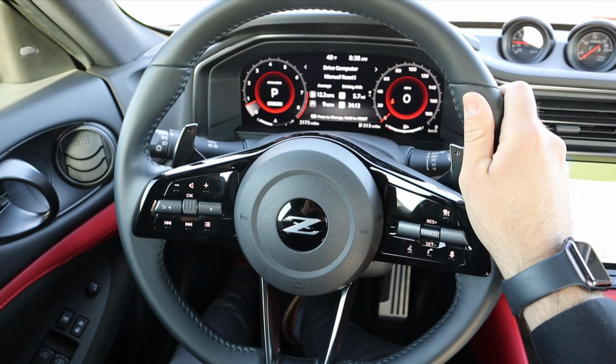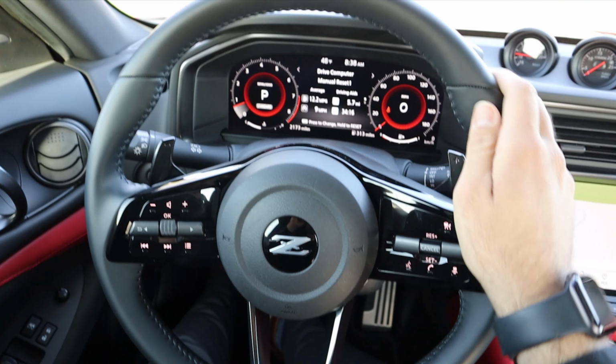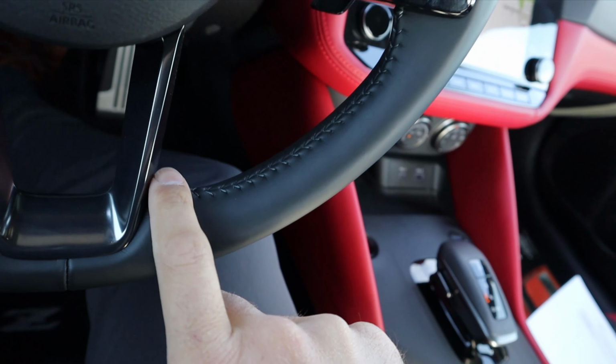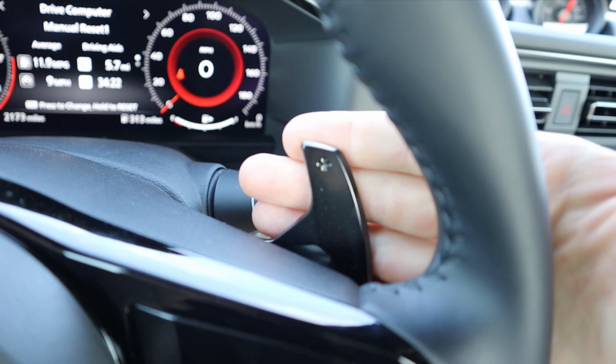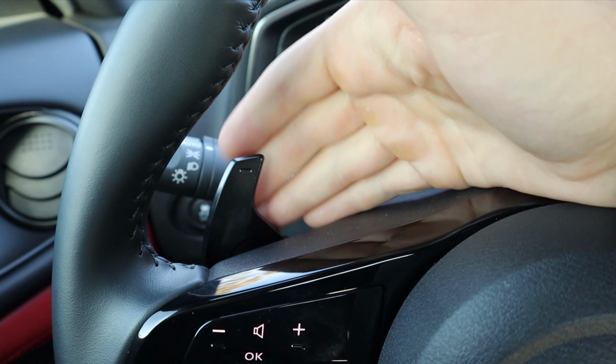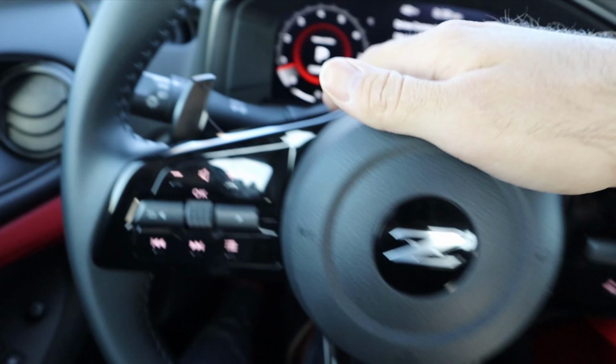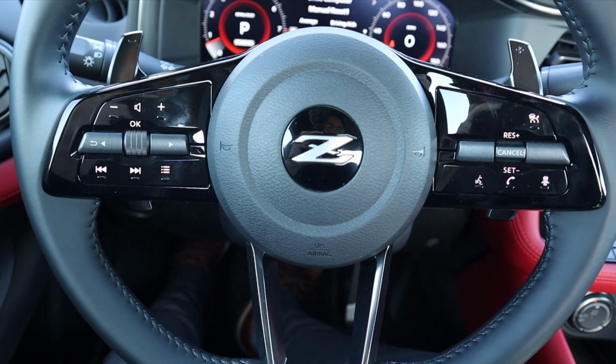Now here is the steering wheel for the new Z. So you can see it's really nice from a material standpoint and aesthetic standpoint too, frankly. But notice the stitching here on the center. And then look at these paddle shifters. We have nice paddle shifters, unlike the other cars in this segment, Supra. But anyways, got the Z logo there in the center.